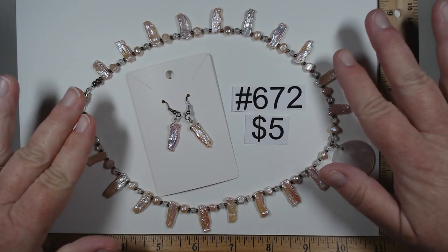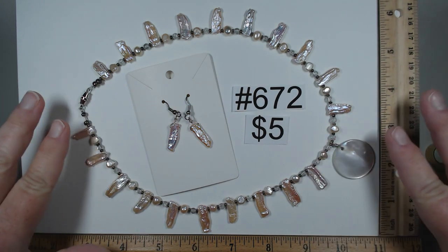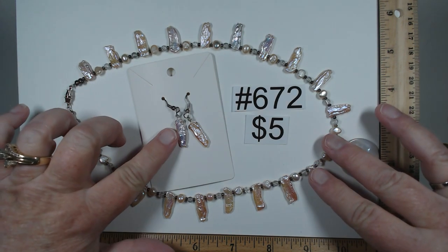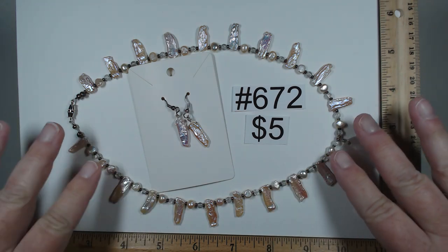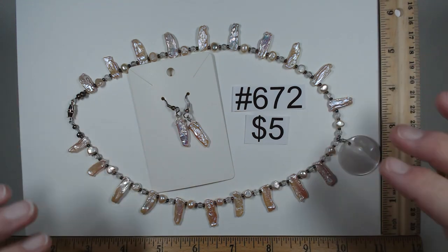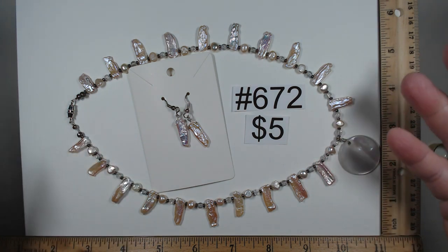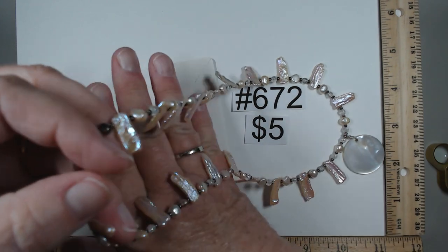All right, guys, in 672, this set is $5. We've got the beautiful 18 1/4 inch necklace. We have this great drop here, and then the matching earrings. Okay, these look like Baroque and Keshi pearls. Nothing here is overly gritty, so I don't know. We're going to sell it as costume jewelry if they happen to be real. Hey, that's exciting. If they aren't, it's a beautiful, beautiful representation.